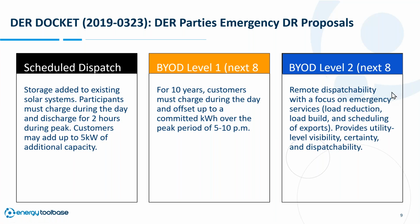So to get more information on this, I would recommend folks enroll in the PUC's system and get automatic alerts and see what's going on in the DER docket where all this information lives.